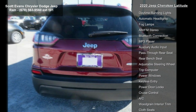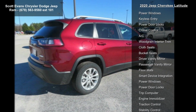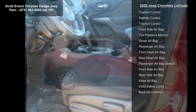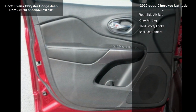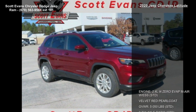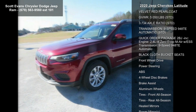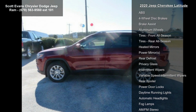weight, 5050 lbs, STD, 3.734 axle ratio, STD, transmission, 9-speed 948TE automatic, STD, quick order package 2BJ included, engine 2.4 L I4 MultiAir with ESS, transmission, 9-speed 948TE automatic, black cloth bucket seats, front-wheel drive and power steering. Low mileage is an important factor in your purchase, and this vehicle delivers a low odometer reading.